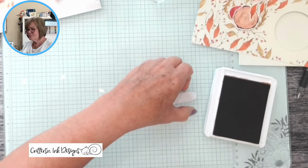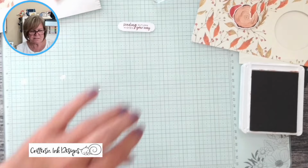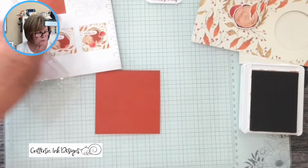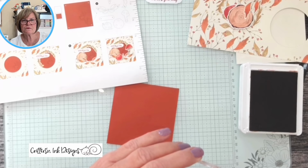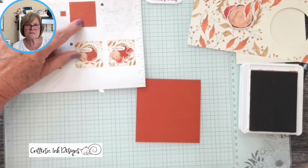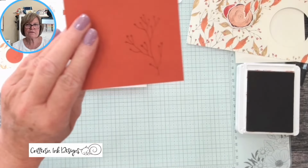Okay, so I'm going to line that up. Is my head in the thing? Sorry if it is. There. Hey, look at how straight that is. And on here, I'm going to stamp this just once over in the corner here. Let me move myself out of the way here. There we go. So they just want you to stamp that once in the corner here, like that. Nothing too fancy.